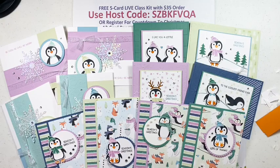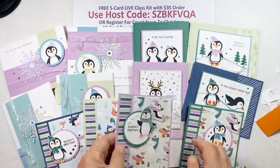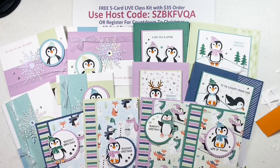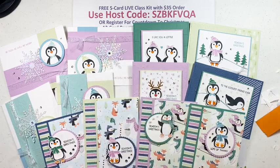Remember, if you have that Penguin Playmates designer series paper, rather than stamping, you can always either punch out the penguin or cut out some of the other characters that you see on there, like this one. Again, I will not be including any of the pre-printed characters. You'll have to do all stamping for your penguins. But if you wanted to do it yourself, you can certainly do that if you have the paper that you've earned as a Sale-A-Bration item. So you'll get all of that. You'll get envelopes. You're going to get the stamp set, the ribbon, the rhinestones, and then also 12 of those beautiful, wonderful snowflakes. All of that in your kit.